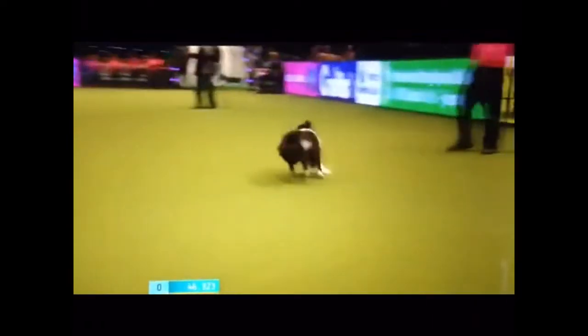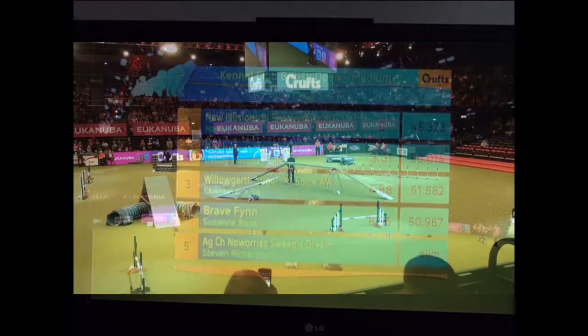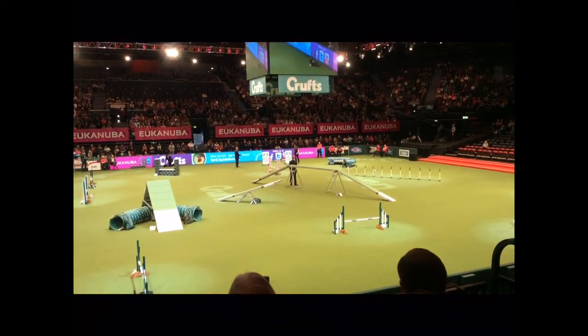Yes, 46.32. 46.32. I think that's put him in the front. First clear as well. Next to go, last of the mediums, Curtis Bin. Fantastic dog to live with and a pleasure to train and compete with.